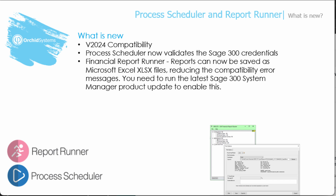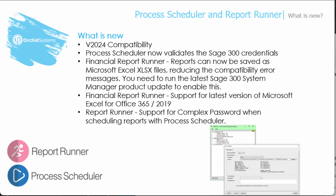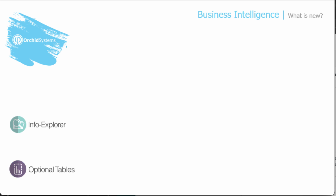Financial report runner. There was an update last year to Sage 300 System Manager to enable the ability to save the reports in SLX file from a financial report runner. So that should reduce the compatibility error messages that you might get when running the reports automatically. Financial report runners support the latest version of Microsoft Excel. Report runner supports complex password.